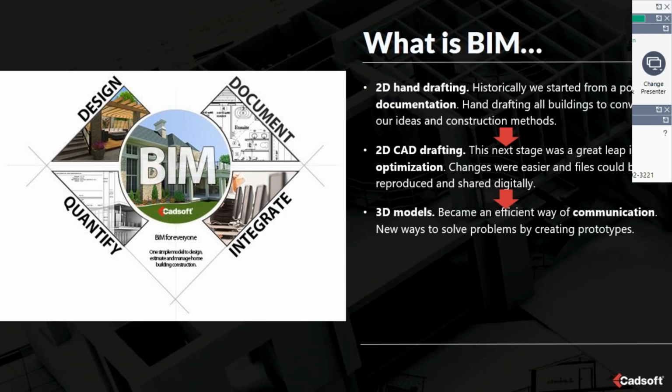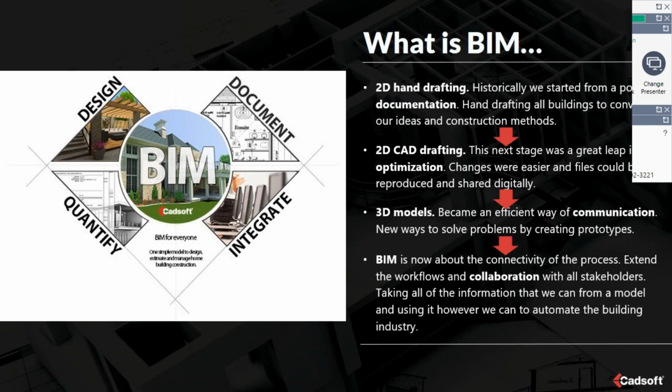But still, we haven't come to that BIM point. So we evolved again and came into BIM. And BIM evolved the process to collaboration. So now we can take that 3D model that we use to communicate better and connect the whole process of the home building cycle. So we're extending all of the workflows right from the initial stakeholders, the homeowners, all the way through to having all the materials land on site. So if we can take all of that information from one model and use it to automate the home building industry, to make everything more connected and to grab as much information from that BIM model as possible.